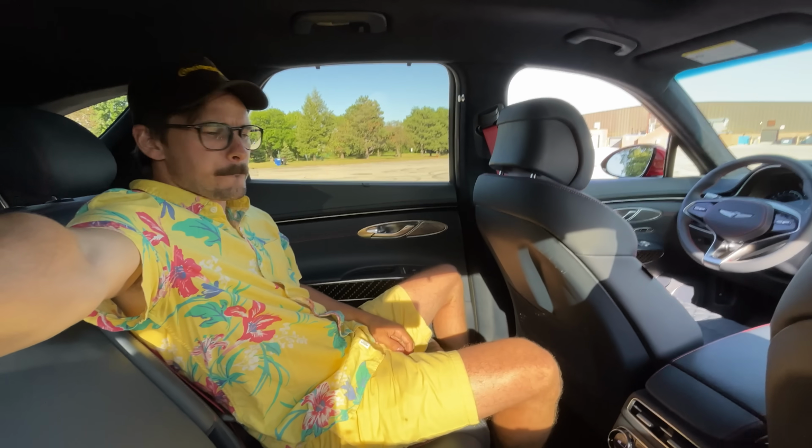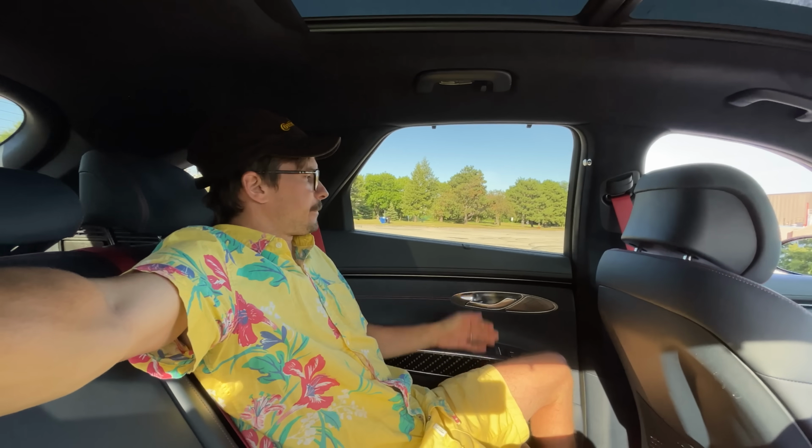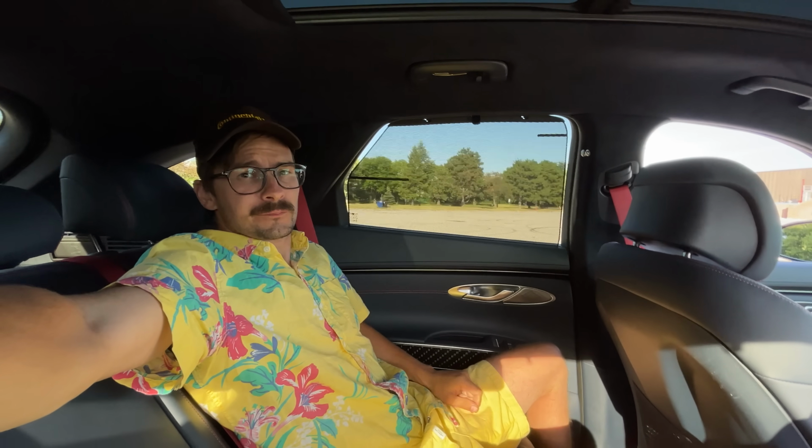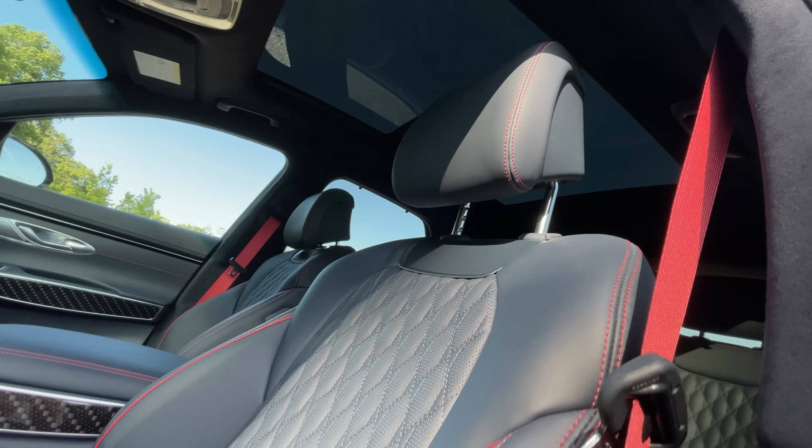Definitely. Okay, back seat room, I fit perfectly behind myself. You fit perfectly behind yourself. It's nice and comfortable. And then front seat room, we got massage up here. Yeah, I would say that's not exactly segment exclusive, but at this price point, it's really, really good.